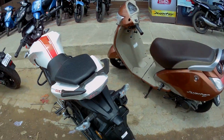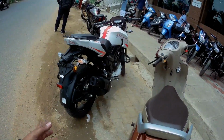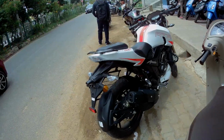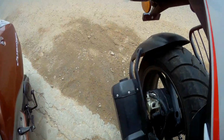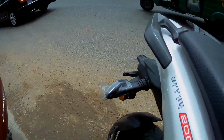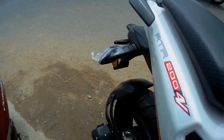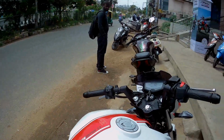Well, this is how the vehicle looks, man. The graphics are pretty neat. You also have a huge rear tire hugger. How does it sound, man? That's its idling sound. That sounds pretty good to me.